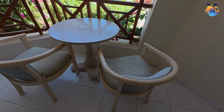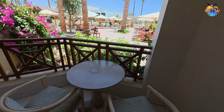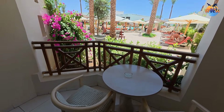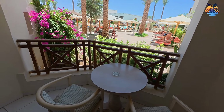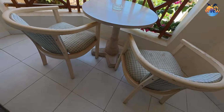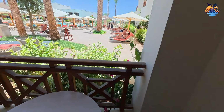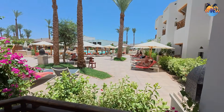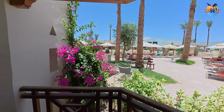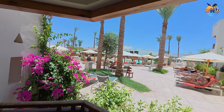Got your table and a couple of chairs. The only problem with this is the fact that you're actually looking straight out at people sunbathing. You can hear the call to prayer going on in the background, but not a bad sized balcony. And that is the view. That's quite a nice view.